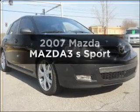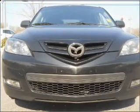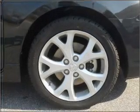Presenting the 2007 Mazda MAZDA 3. Everything you need under one roof with this great vehicle. With an efficient four-cylinder engine that responds smoothly to its five-speed automatic transmission, premium wheels give a more luxurious look.